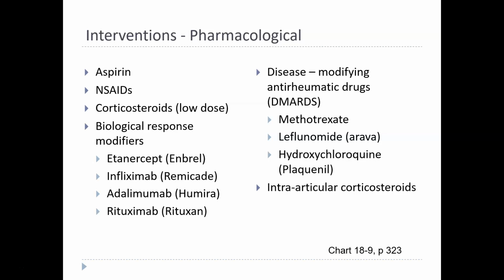Initially, most patients are managed with a disease-modifying anti-rheumatic drug. The first line disease-modifying anti-rheumatic drug is methotrexate, and it is an immunosuppressive medication, given in a low dose, usually once a week, and it is the mainstay therapy for rheumatoid arthritis because it is effective and relatively inexpensive. It is slow acting, taking 4 to 6 weeks to begin to control joint inflammation.